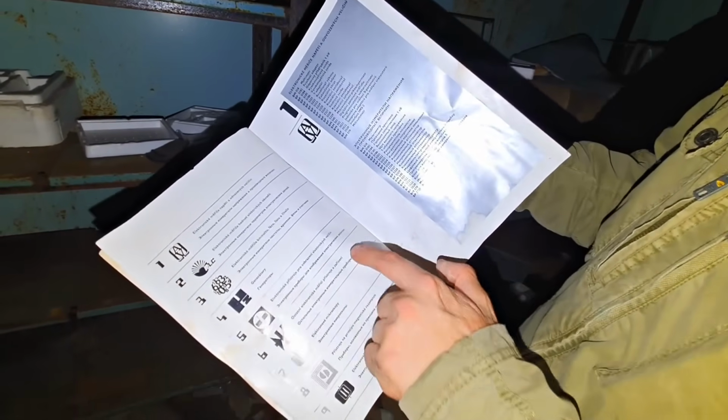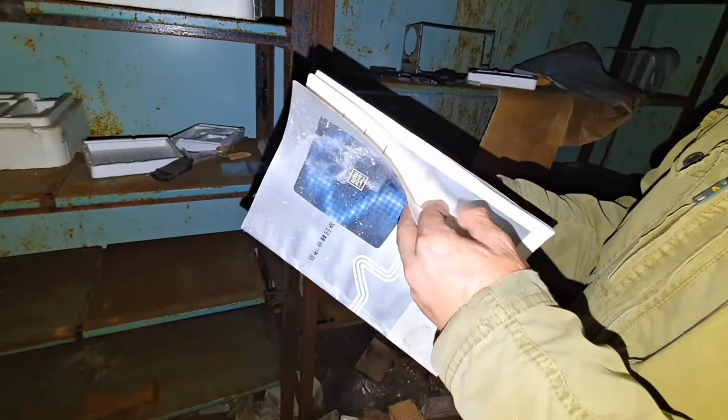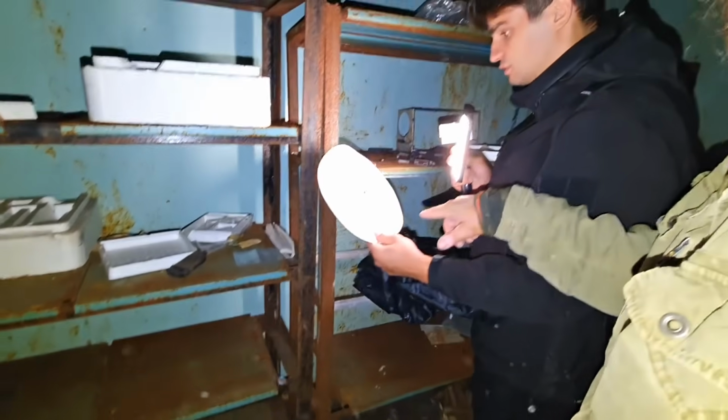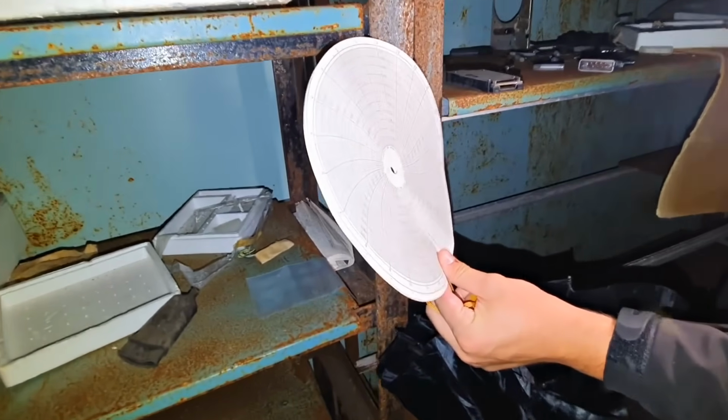See generators, electronic devices for displaying electrical quantities. Written in Russian and a foreign language. Then the USSR was already disintegrating and Tesla was developing. Look, it was published in the 85th year. Wow! What is it? They spun it around and recorded the graphs. This is a very strange thing.